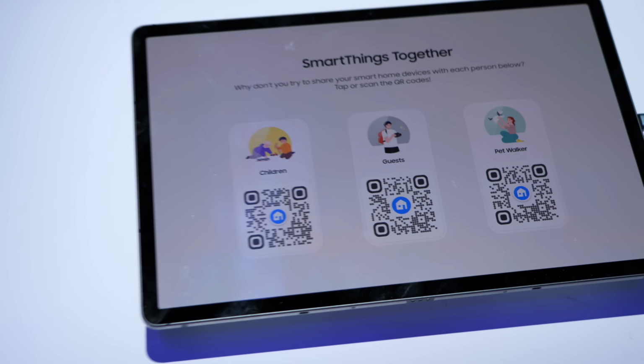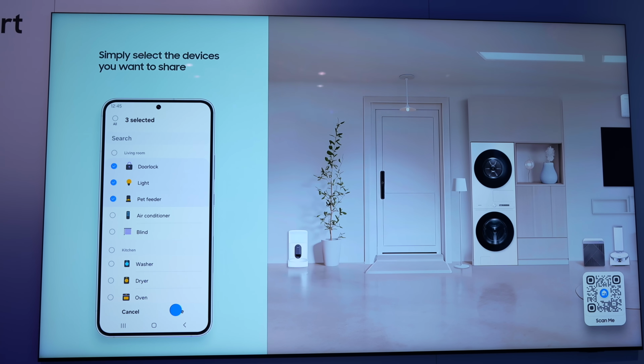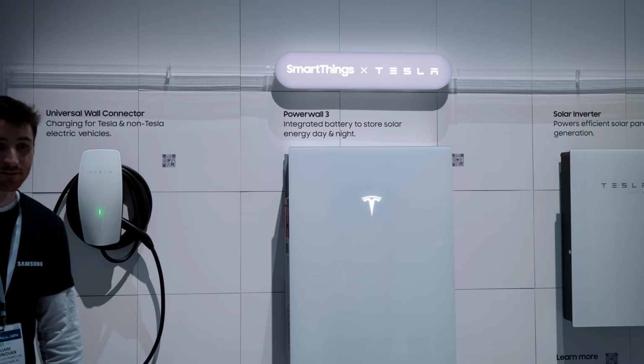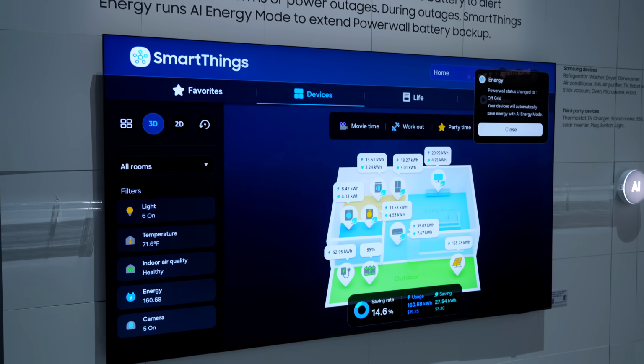I also like their new QR code for guests or kids. You can pick what devices to share and then you can just scan the QR code and have access to those as long as you choose. Oh, and later this year, SmartThings Energy will be the first to integrate with Tesla's API. So things like Powerwall data and charging your Tesla EVs will be accessible in SmartThings.